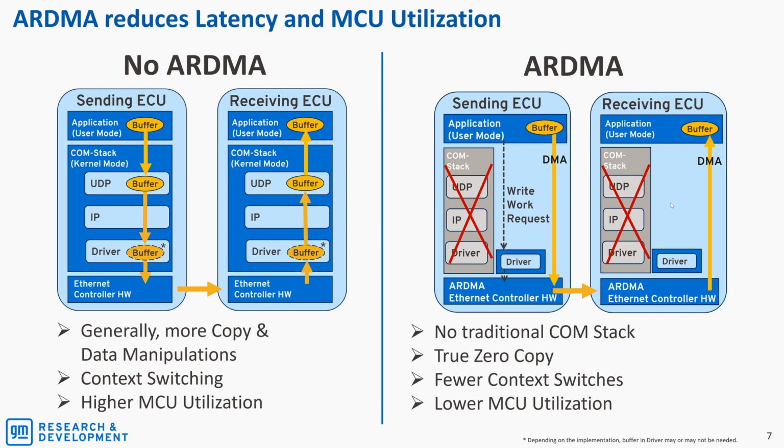Also, the application runs in user mode and the COM stack runs in kernel mode, which results in context switching related overhead. And then finally, the execution of the COM stack obviously is done by the MCU. So the MCU concerns itself with data shoveling type of tasks, and that results in higher MCU load.